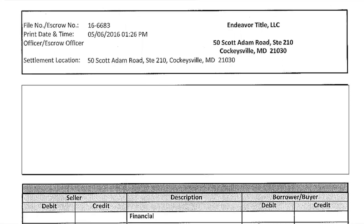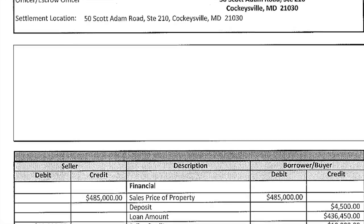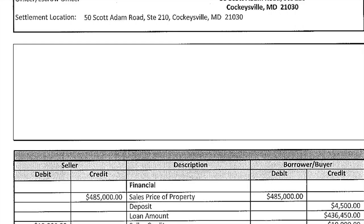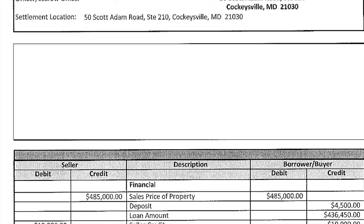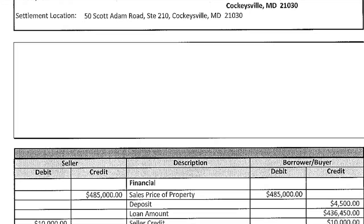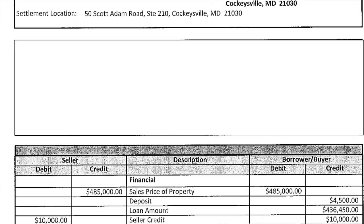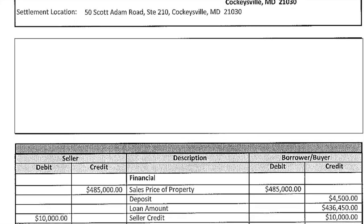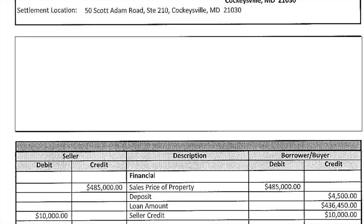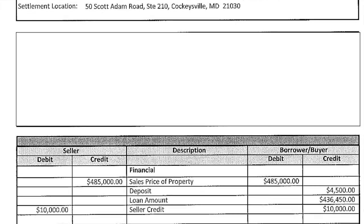In this example, we're gonna have a sales price of $485,000. So you'll see that debit to the buyer, $485,000. Credit for the deposit they put up, $4,500. Loan amount, $436,450, and then in this case, we were representing the buyer and we negotiated a seller credit of $10,000. That's the financial section for the buyer.